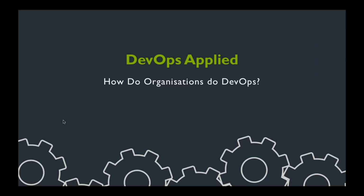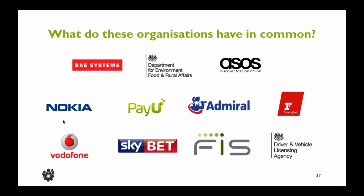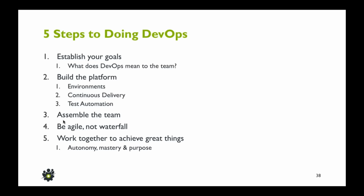So DevOps Applied, how do organizations do DevOps? And this is where our background as a DevOps consultancy and engineering group comes in. We've got a lot of organizations as part of our customer base. Here's a few. And one of the things that they all have in common is that the way that they do DevOps is different for all of them. There's no one-size-fits-all, and there's no silver bullet. So even though there are some principles and practices that they share in common, the actual implementation, the way that it looks and feels on the ground, is different.